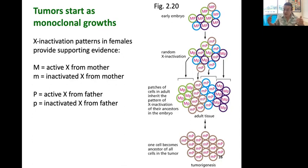So you can see how early on it wasn't clear. Is that the result of different types of cells starting off, all going bad and then fusing together? Or is it actually one cell that started going bad, and in the process of going out of control, different pockets or subpopulations of those cells each started going off in their different direction to create a heterogeneous mass? It turns out tumors start as monoclonal growths. Right?